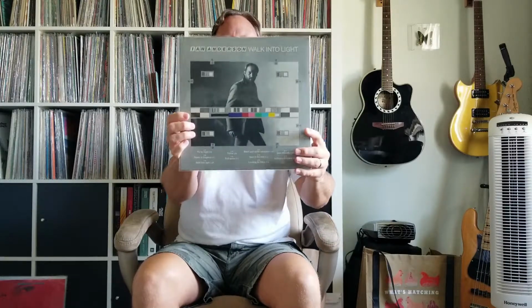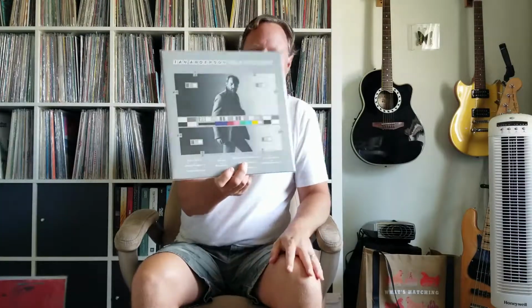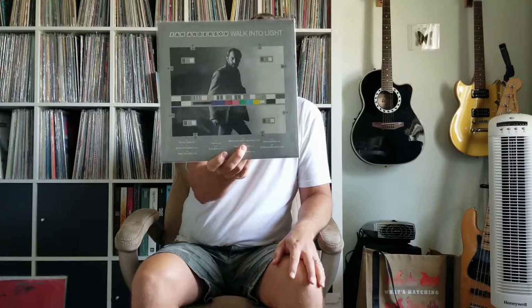Here's a record you can find pretty often very cheap, sometimes $1, sometimes $3. It's Ian Anderson's Walk Into Light. It's really basically just Ian Anderson with Peter John Vitesse, who had joined Jethro Tull around 1984 as their keyboardist. And it's very, very keyboard heavy music, but it has good melodies. It doesn't sound anything like Aqualung, if that's your cup of tea.